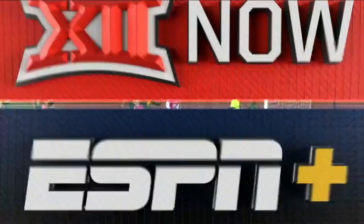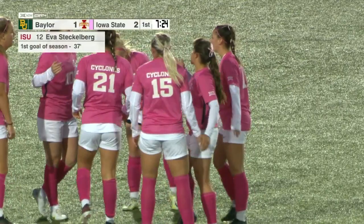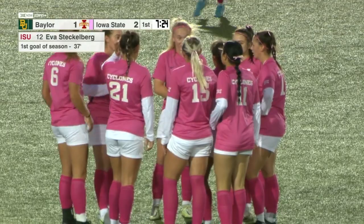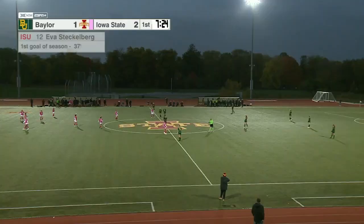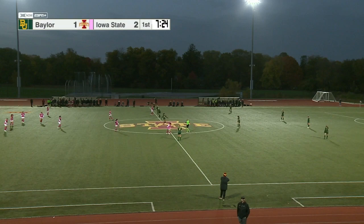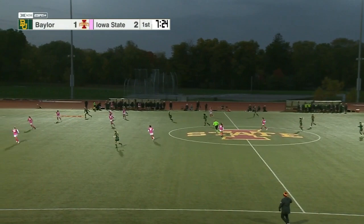So for Eva Steckelberg, in this her 52nd game, first goal of the season. That is her first goal. Sorry, I stole your thunder. No, it's all right. I mean, it's her first goal. And coming in her 43rd start. So it's 2-1 here, but look out.